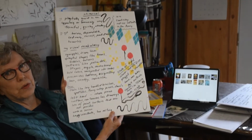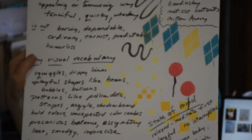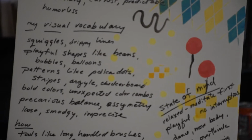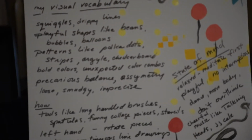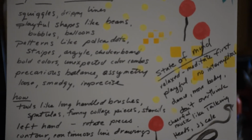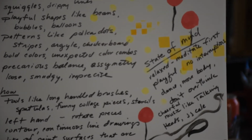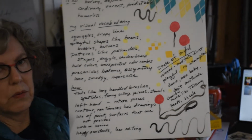Here's mine. It's kind of crude, but you get the idea, with the definitions, what it is not, and then to start thinking of writing down what kinds of marks or colors would exemplify that feeling. So I came up with squiggles, drippy lines, playful shapes like beans and bubbles and balloons, patterns like polka dots, stripes, argyle, checkerboard, bold colors, unexpected color combinations, a precarious balance or asymmetry, and loose, smudgy, kind of imprecise work as well.